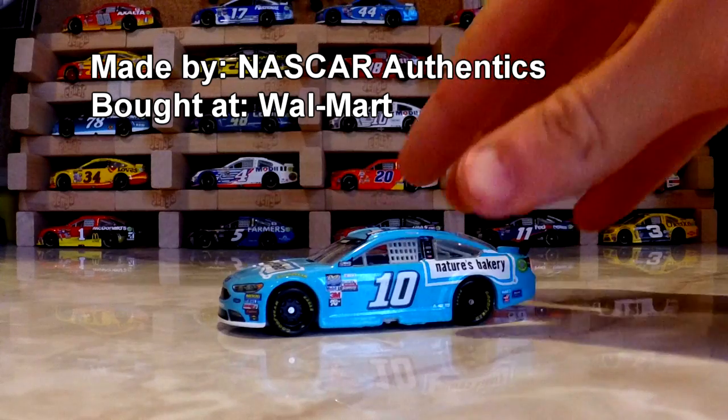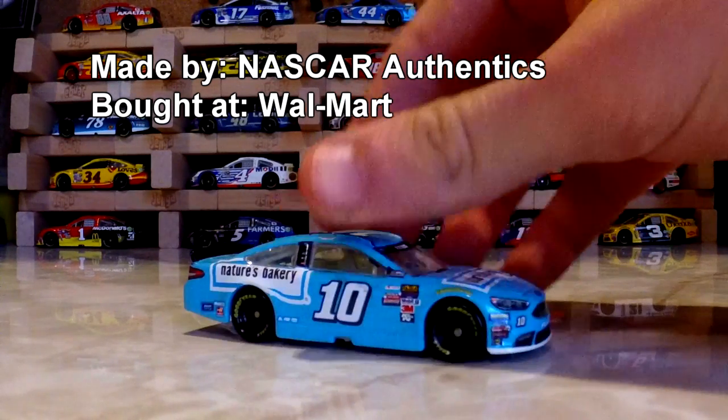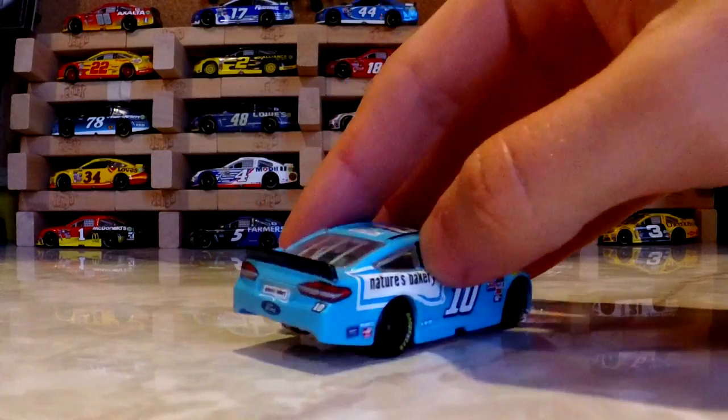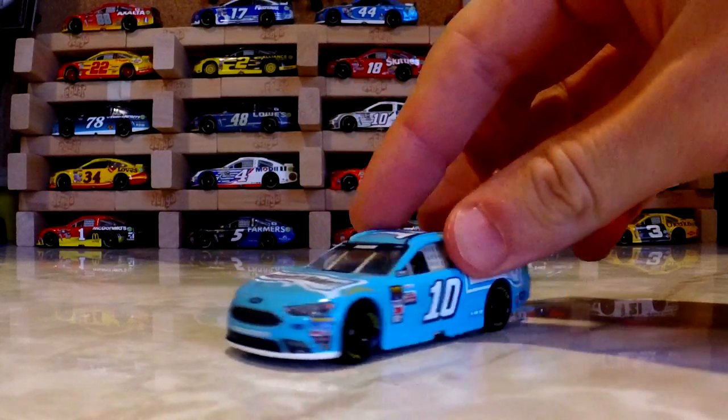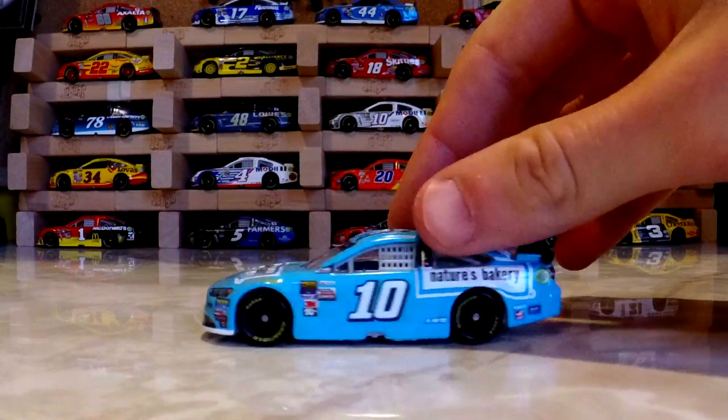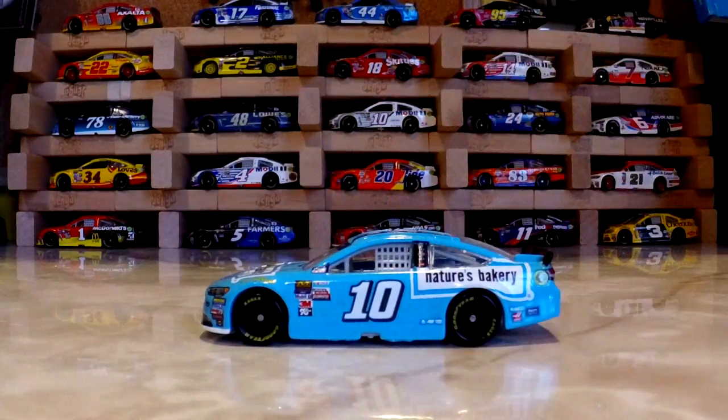So a quick little tour of the car. It is very, very blue. As you see, you've got the 10 here on the side. Nature's Bakery is plastered pretty much everywhere around the entire car. It's a Ford Fusion, as you know, because Stewart-Haas went over to Fords from Chevy. And as you can see, it is a very different car.